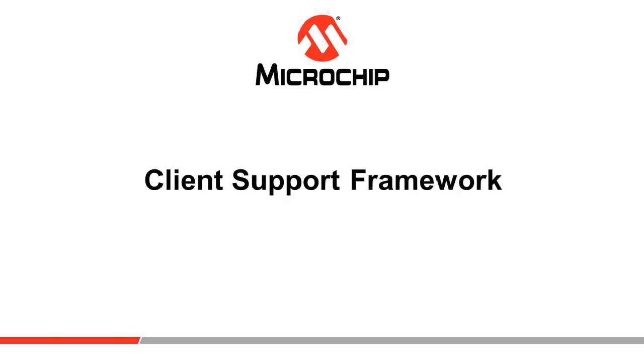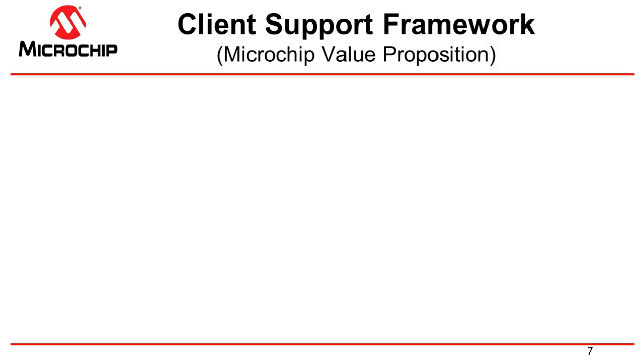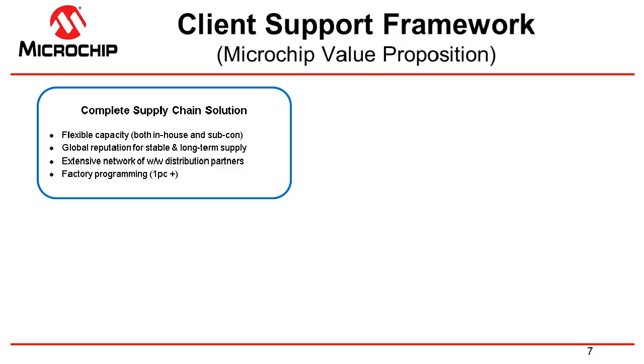Client Support Framework. Microchip's Client Support Framework can be broken down into the four pillars of Microchip's value proposition. Our complete supply chain solution enables us to ensure a smooth running and robust supply chain.